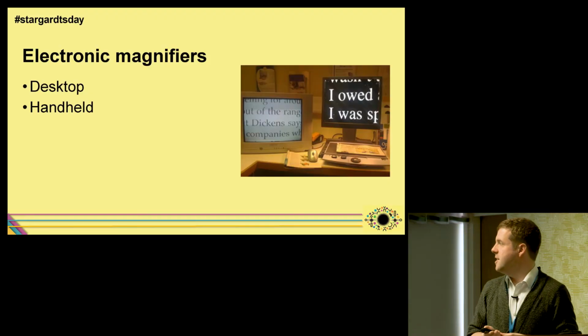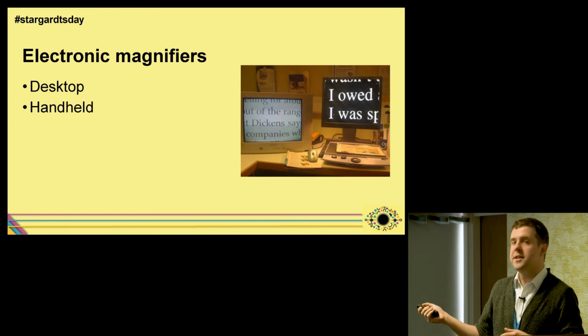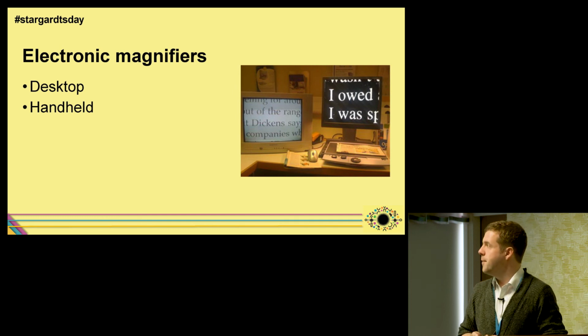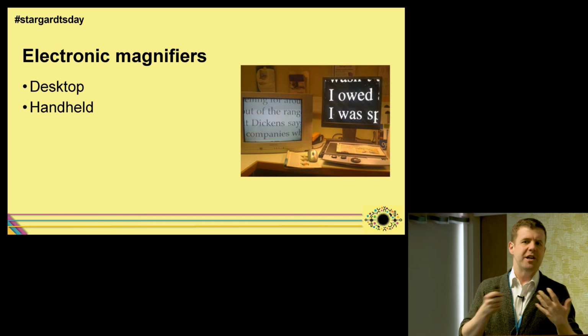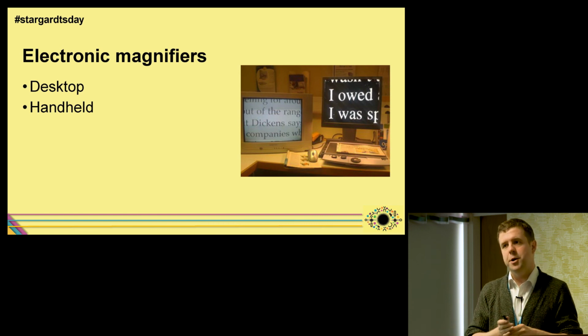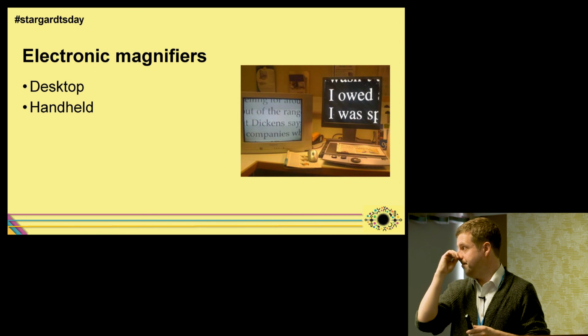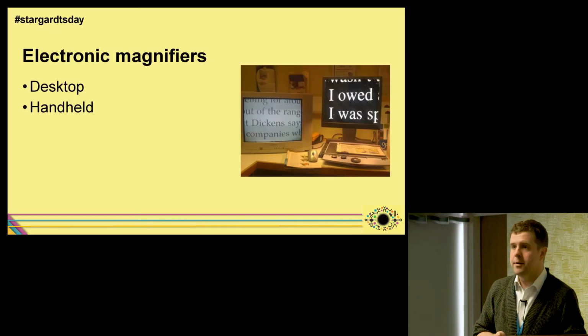So on the right-hand side here, this is a desktop CCTV magnifier. The newspaper is underneath it, and that's enlarged about 40 times bigger on the screen in front of you. And we can do lots of clever things with this, like change a contrast, change a colour, so you get your grey on grey newsprint and make it white on black or black on white. These are still very expensive. I'll talk a little bit about funding at the end. But for people in the workplace or people doing research on old documents, for example, these types of things are really helpful.